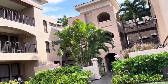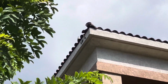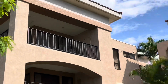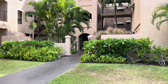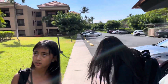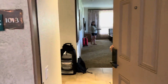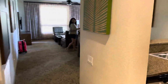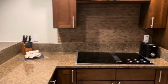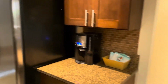Ah, look at those birds. Parakeet. Nice. But this is our home for the next 1 week. Not bad. All right. Yun ang bahay. Hello. Ito ang ating bahay for the next 1 week. Kitchen to the right. Oh, very nice. Very nice.